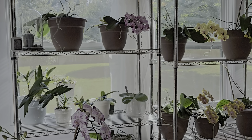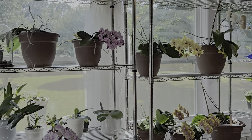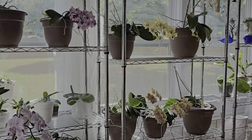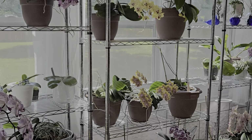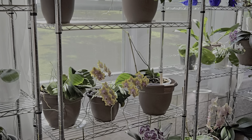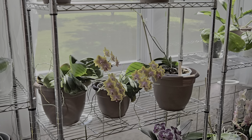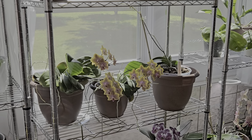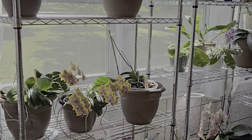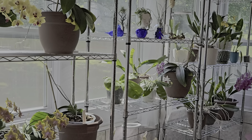So I'll just kind of scan through. So the Vivien, still in bloom, but she's starting to lose them now. My Phalaenopsis Lawrence Tahiti Sunsets, they're still in gorgeous, gorgeous bloom. I think that one of them is trying to produce more. That one is a very prolific bloomer. And yeah, everybody's just doing really well.